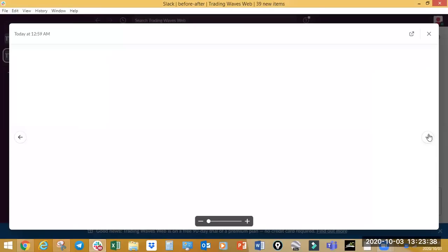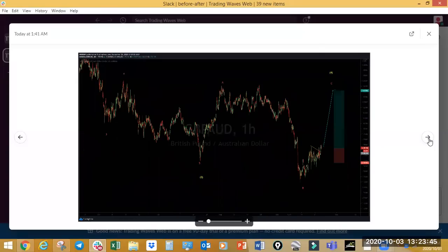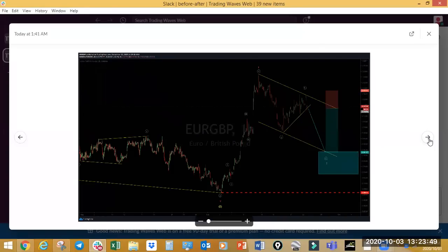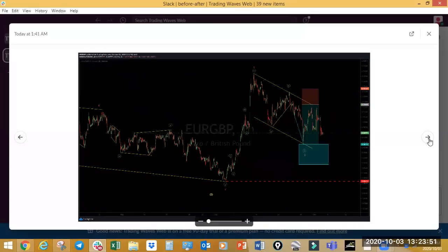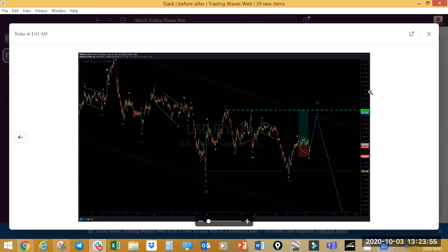Right. I want to look only at the trade setups. This is Brent crude. We've already looked at this one. Let's have a look here. This is Euro Pound. I think we've already covered all of these. We've covered all of this, and let's go straight into the market analysis now.